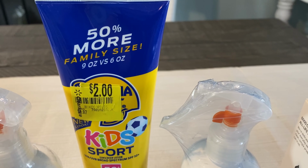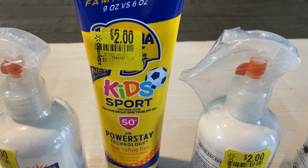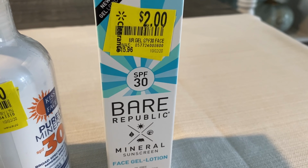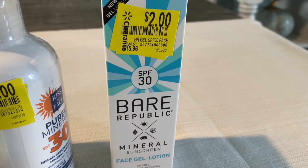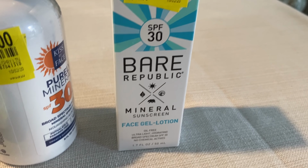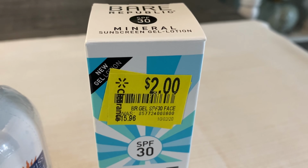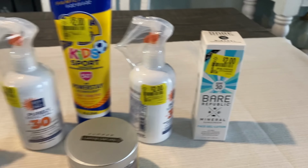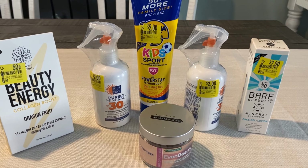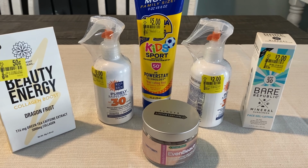And then I grabbed this 50% more, this big old bottle of the Kids Sport, 50 SPF for just $2. This was regularly $9.97. And then I know this is an expensive brand too, because I've seen it at Target. So the Bare Republic, this is a face gel lotion sunscreen. This is regularly $15.96, $2 on clearance. So really some hot clearance finds. Just a heads up, check the expiration dates on your sunscreen and any products that you're purchasing, but all of mine were good to go.